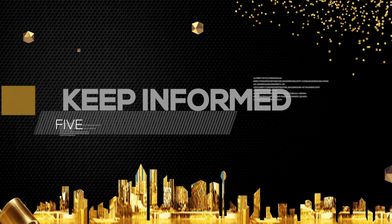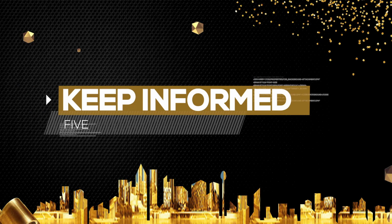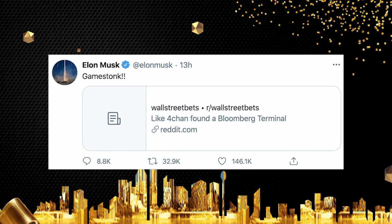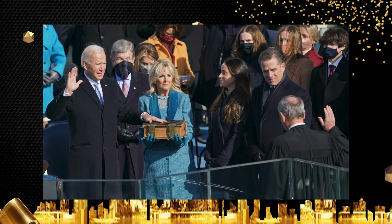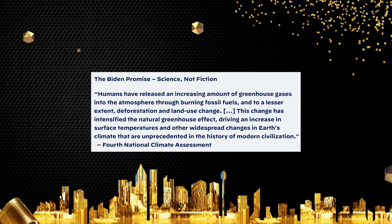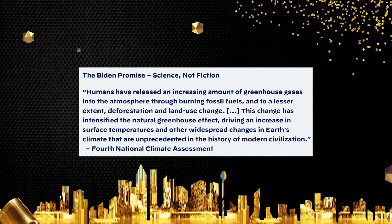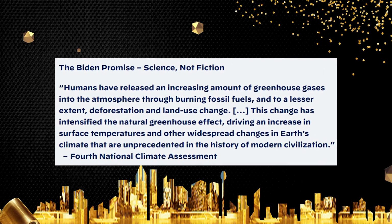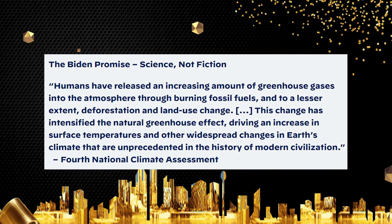The last, which is number 5, a very important one, a good trick that you want to use: keep informed. So you want to follow global news, you want to follow influential people, you want to know when the president is changing in the United States, you want to know the agenda. For instance, according to Biden, one of his agendas is to rejoin the Paris climate agreement. And when Biden got elected, every stock that had to do with green energy started going up. So you want to get this news ahead of time. You want to imagine how it's going to affect the stock market.